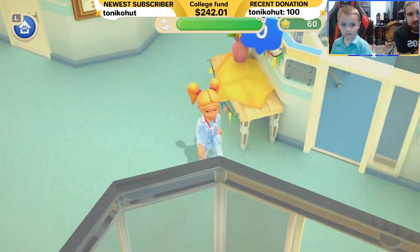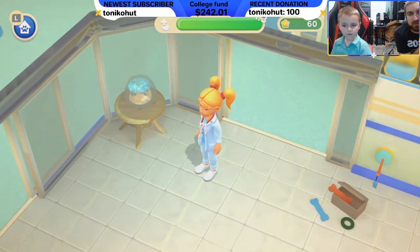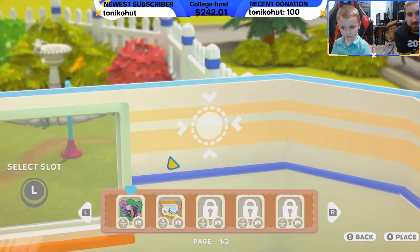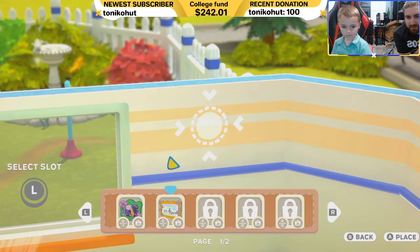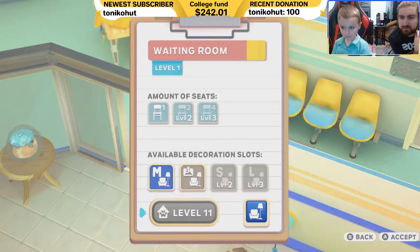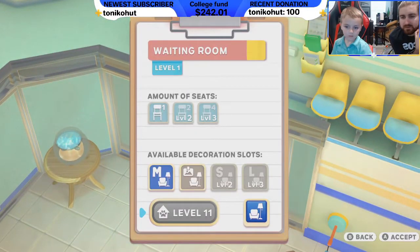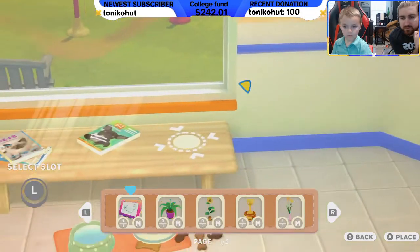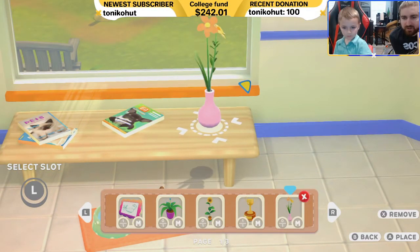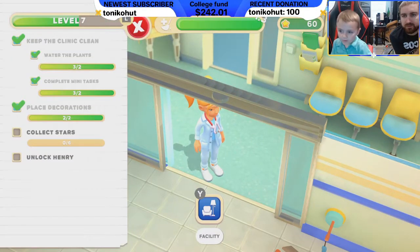Can we decorate the medicine room? I know we haven't put anything there yet. Oh, maybe we can decorate that room too. Well, we don't have any pictures to put up. They're already in other rooms. But we can put something on that table at least. Oh, that one. There's a picture or the trophy or the flowers. Cool, cool. Okay, so that was another mission.